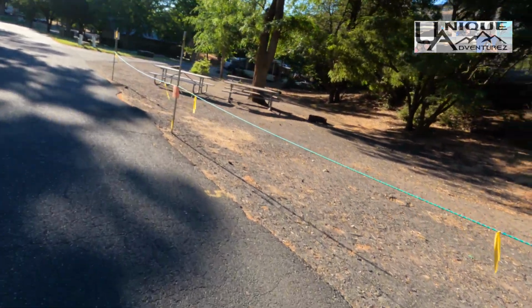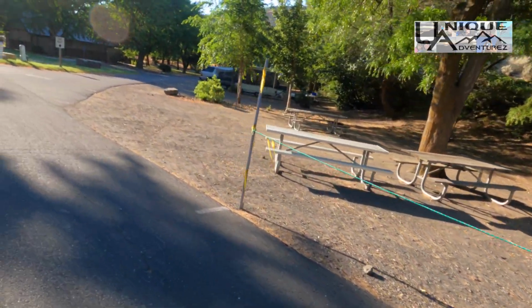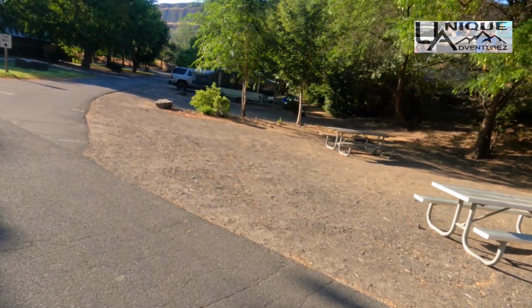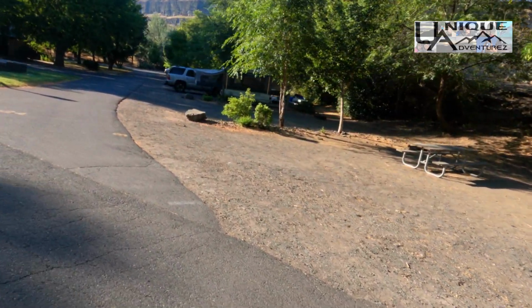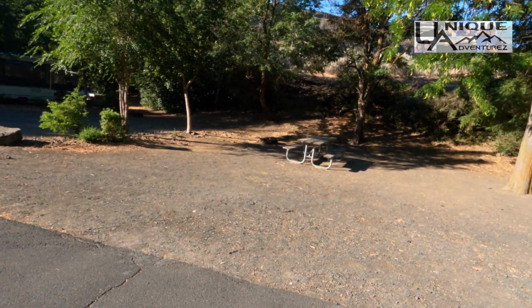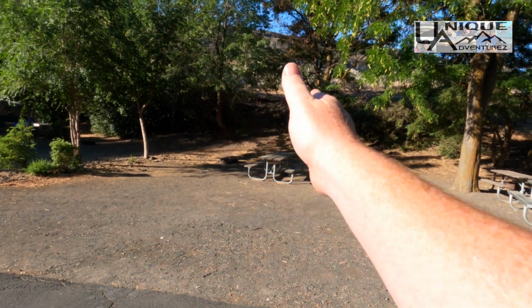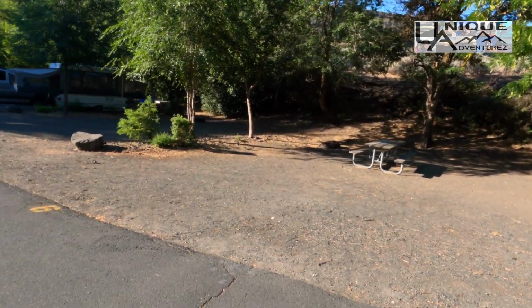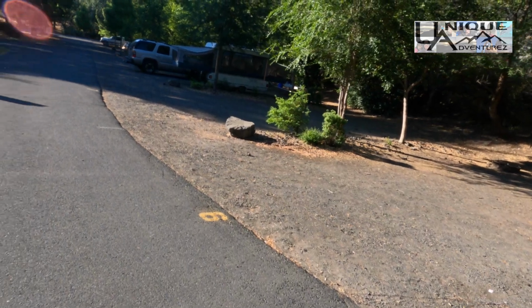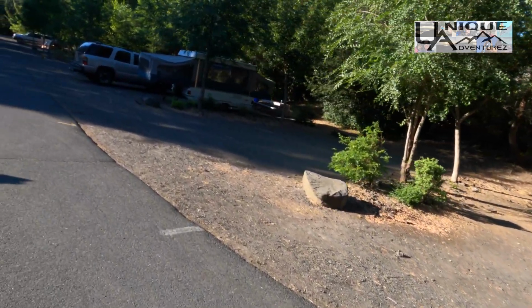and 5's blocked off right now. That's 5. 6, you could get a small trailer in here. Now, mind you, all these sites are no hookups. This is just completely dry camping out here. You've got a fire ring, a picnic table, a spot. Definitely for tents, for sure you could do that. But big trailers, I'm not sure.